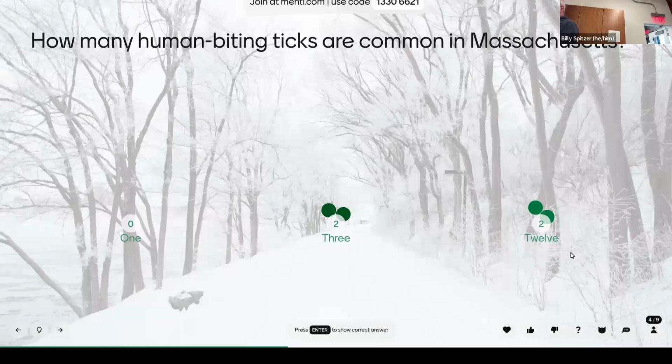Now, the good news for us in Hampshire County right now is that there are really only 2 of the 3 that are of concern to us. So if you go to Cape Cod or you go to Martha's Vineyard, you're going to encounter that third species, the Lone Star tick. For the most part, we just have 2. The deer tick, or black-legged tick, and the dog tick. And only one of them transmits Lyme disease, but we'll see there are some other threats associated with other species.